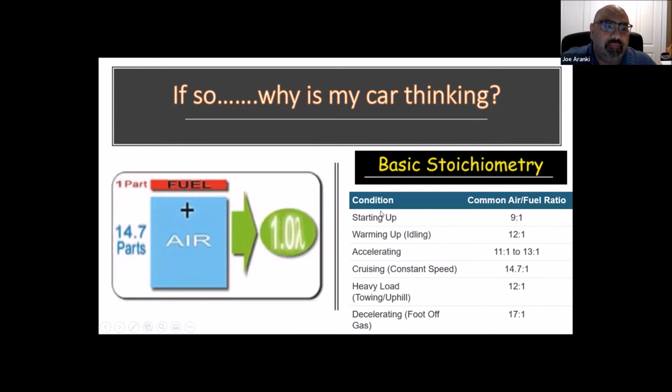And this chart just shows roughly these variables that I was just mentioning, what happens to the fuel ratio when these things occur during startup, during warm up, accelerating. So we're trying to constantly maintain that 14.7 to 1 as these variables come in.